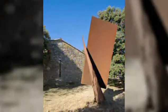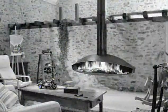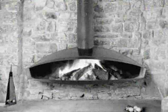The furniture maker and sculptor moved to rural France to follow his dream of becoming a full-time artist. And the fireplace came out of a necessity to simply keep warm. I made a fireplace with the pieces of iron I found in my workshop. But the first one was against the wall. And what I thought it was to have a fireplace in the middle of a room so everybody could see it.